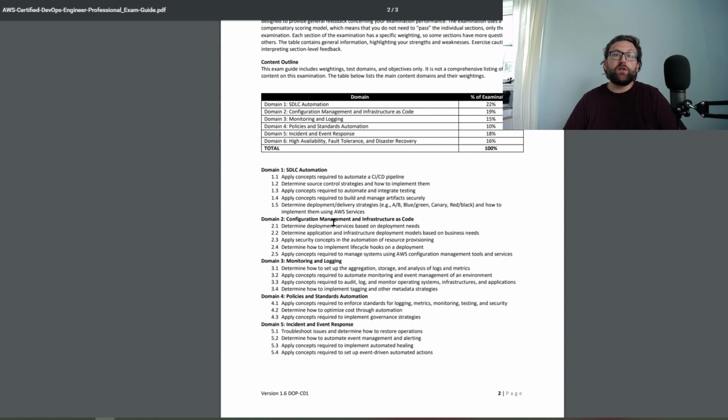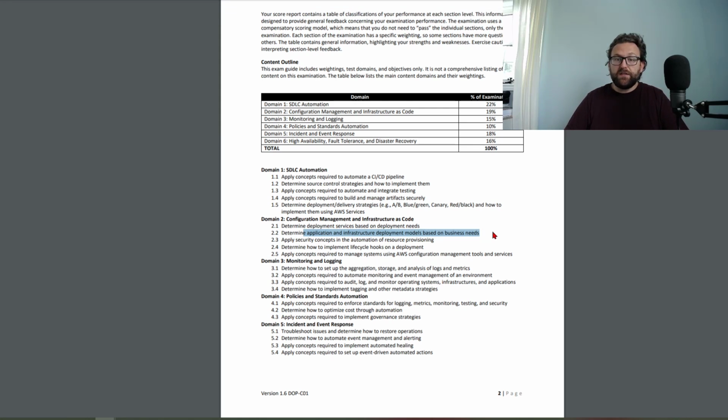Configuration management, infrastructure as code, deploying services, right? CodeDeploy. Determine application and infrastructure deployment models. Containers, EC2 or Lambdas. A lot of questions are going to be whether you need to choose either of those services, right? So remember, this is not just about the automation. This is about understanding what kind of environment will be most suitable for your application. Choosing the right database type, DynamoDB or RDS, most of the questions. Some questions might include Redshift as a passing mention. I don't think that you're going to need to cover that, but definitely EC2, containers, or Lambda.